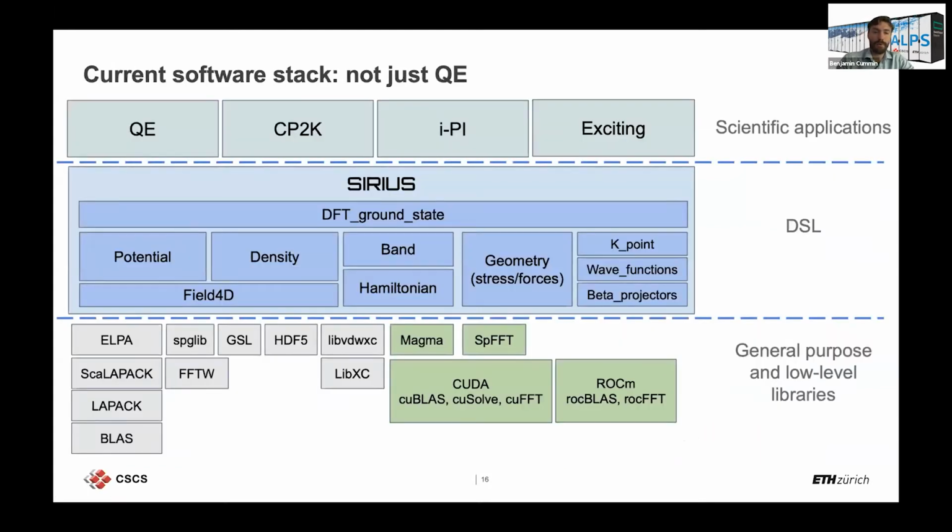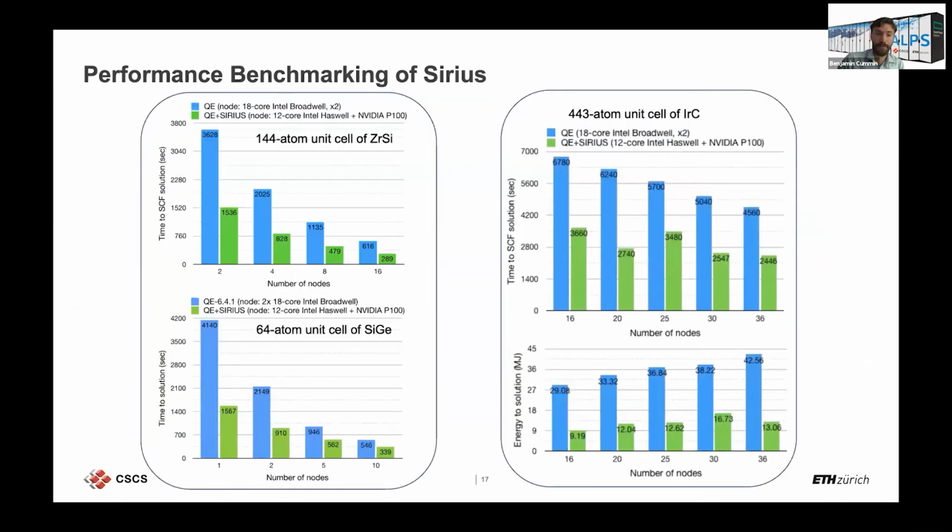Now, a key benefit of this type of approach is that because Sirius uses a domain-specific interface, not only is it used by Quantum Espresso, it's used by some other very important applications to us, CP2K and Exciting, for example. And it provides quite a few different little interfaces that are relevant to this community, and that hide the actual implementation details, all of the different libraries and languages that we use for implementing the different backends.